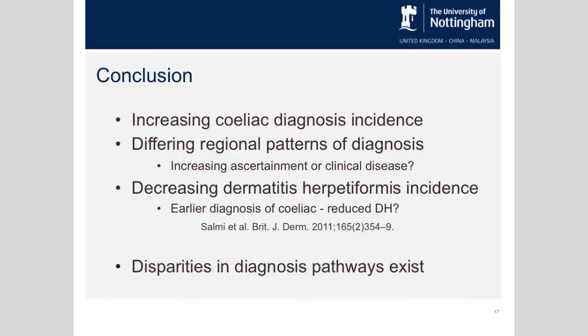We found differing regional patterns of diagnosis, and this could mean that there's higher ascertainment of disease in certain places, or that there's more clinical disease in certain places. We did do a number of sensitivity analyses and looked at symptoms associated with diagnosis, gluten-free prescriptions and endoscopy, and these didn't change the patterns that we found.